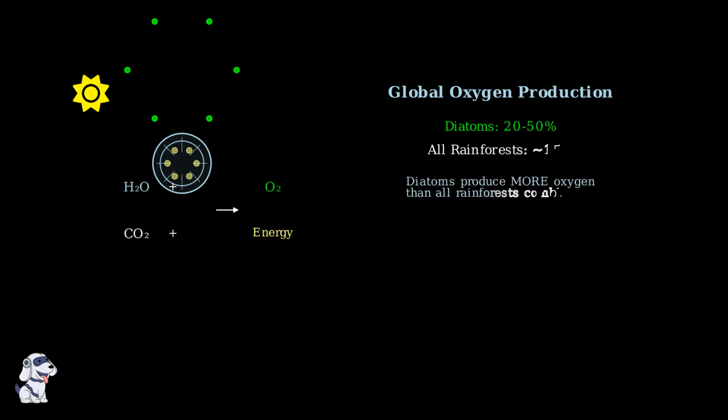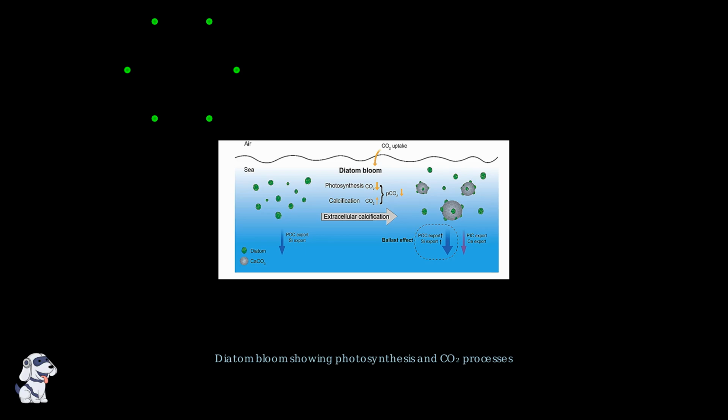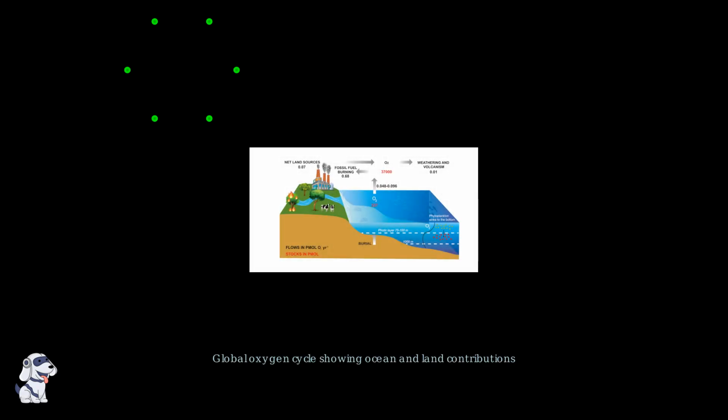To put this in perspective, diatoms produce more oxygen than all the world's rainforests combined. While rainforests contribute about 15% of our oxygen, these microscopic marine organisms contribute up to 50%. This diagram shows how diatom blooms in the ocean contribute to global oxygen production through photosynthesis and other biochemical processes. This oxygen cycle diagram illustrates how diatoms in the ocean contribute to the global oxygen balance, working alongside land-based sources to maintain atmospheric oxygen levels.